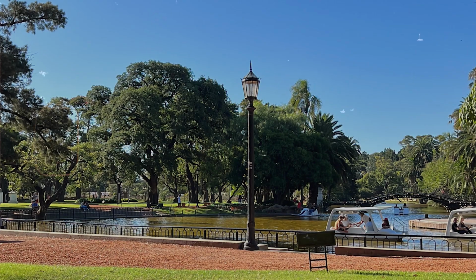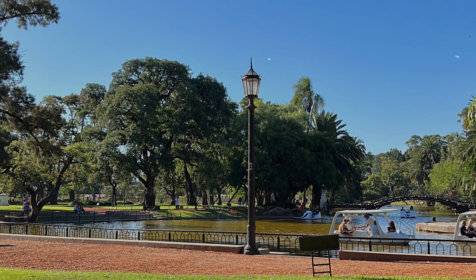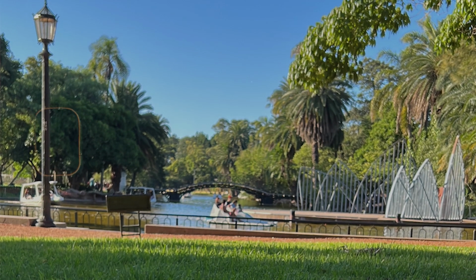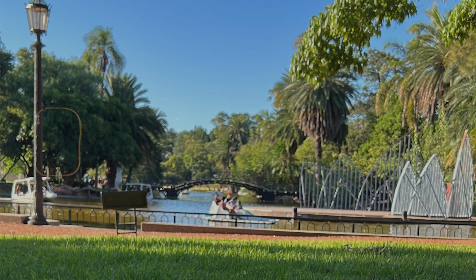Buenos Aires has a ton of parks, mostly around the Palermo area, but I personally think the best one is 3 de Febrero Park. It's huge, it's well maintained, it's really clean, it feels safe. My friend told me that there are beavers in the rivers and the lakes there. I didn't see them, but that's what he says, so maybe you can find them.